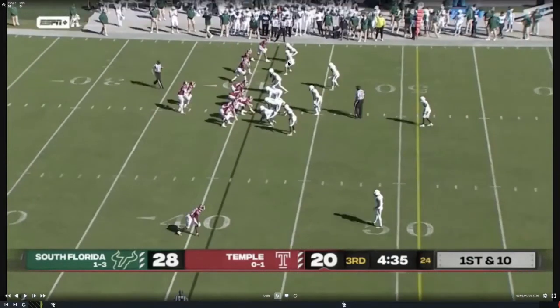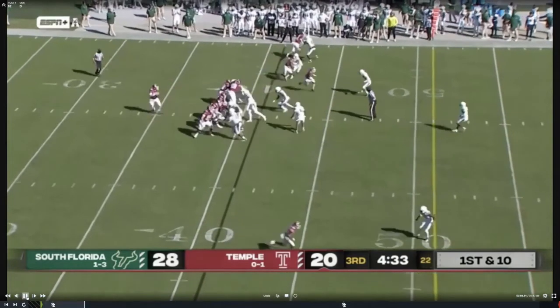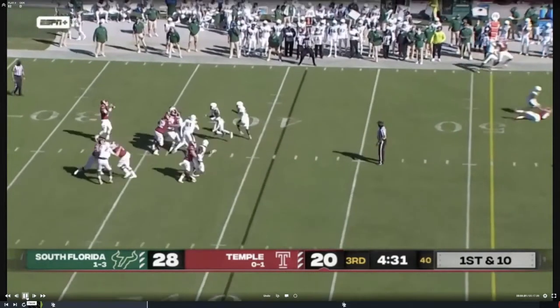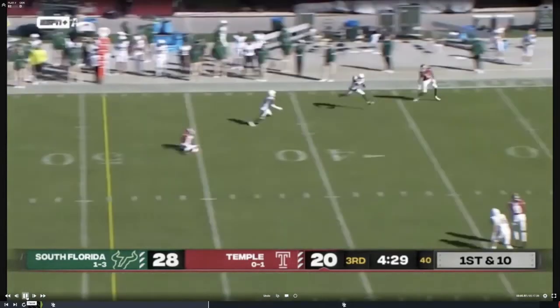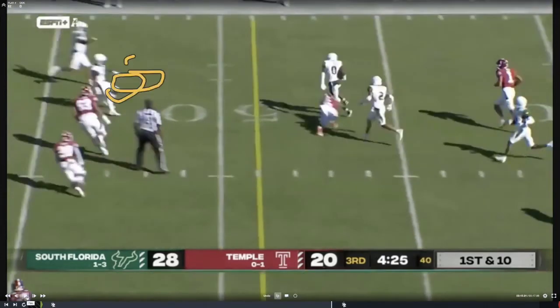And watch how these guys get up in the receivers. Maybe had a hold, but you know what? They didn't call it, so. If they don't call, it doesn't happen. It never happened.